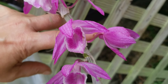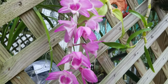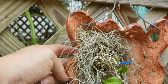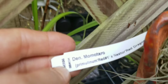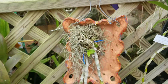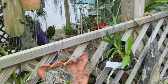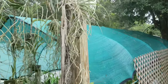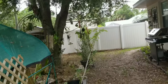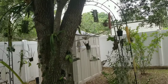He's a little bit not as bright, even though the camera shows him pretty bright. That is the Momotaro from Max Orchids, also a great source for you orchid shopping, especially if you like dendrobiums. They have a really cool selection of those.